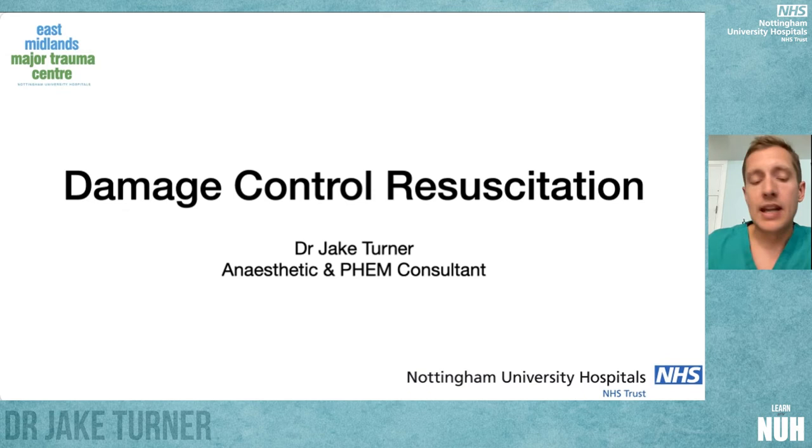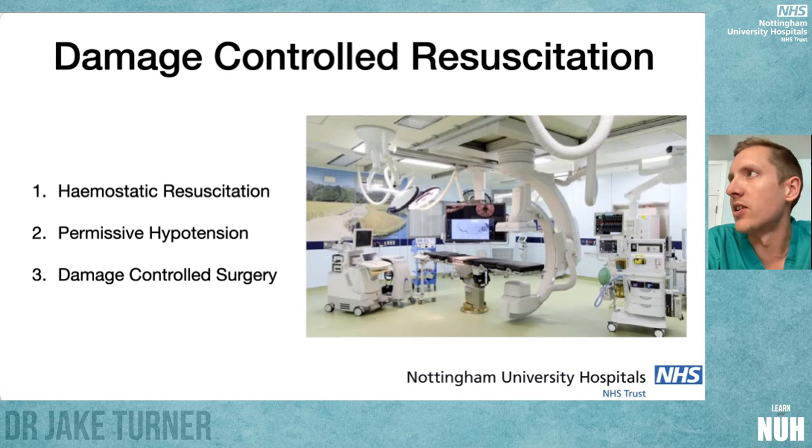Future sessions are going to be focusing more on trauma mimics and some of the peripheral trauma-related conditions. So we're getting to the end of the core trauma stuff at the moment. So I put this photo in there because I'd like to think of it as the future of what our trauma care is going to look like here at NUH, as one of the busiest major trauma centres in the country.